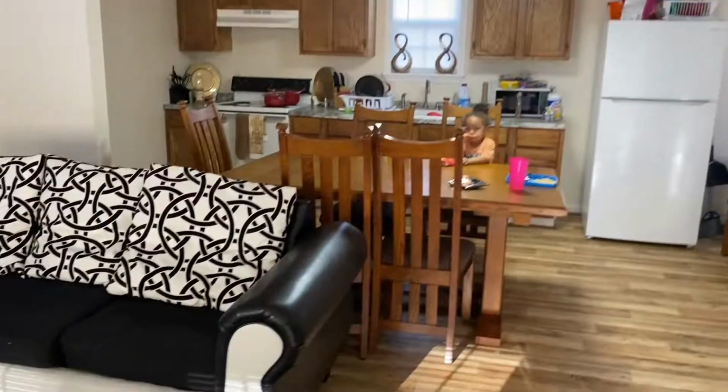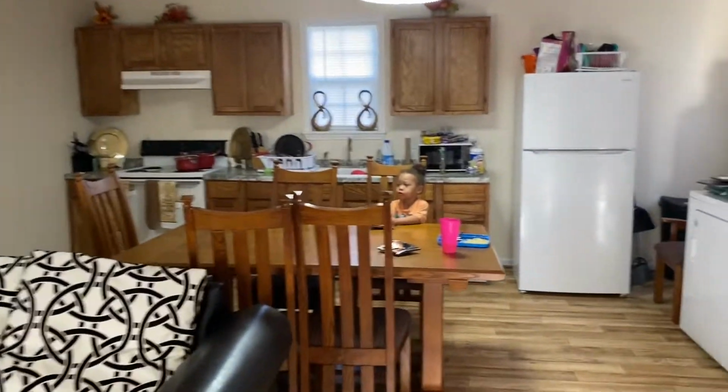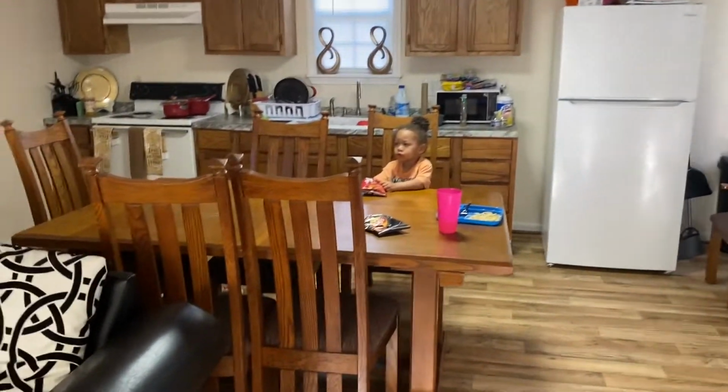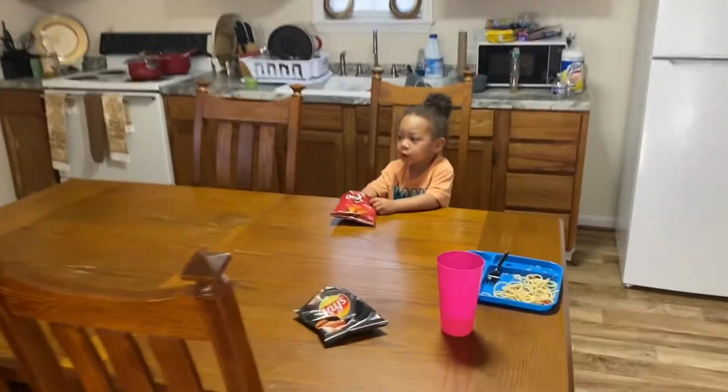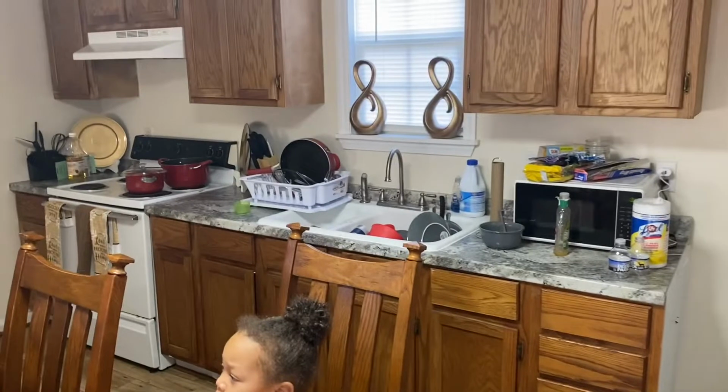So you guys, I had to do a voiceover because I forgot my baby was watching TV and I didn't want to be gotten for copyright. So this is my kitchen area, you guys. Like I said, I still have to do some cleaning, as you see with the dishes in the sink, but this is the kitchen area.